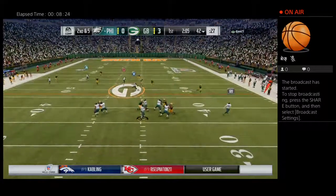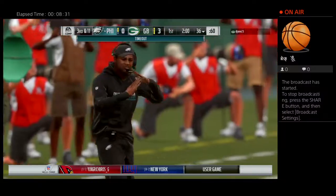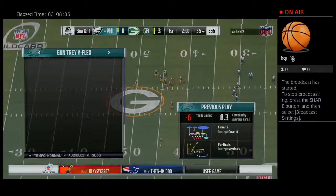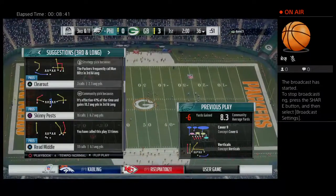Out of the gun, they'll look to throw. Nowhere to escape, and he goes down. Kenny Clark. And now maybe they want some extra time to talk about this 3rd and long play as we'll get a timeout. They'll have 2 remaining as we step aside here in this 1st quarter.